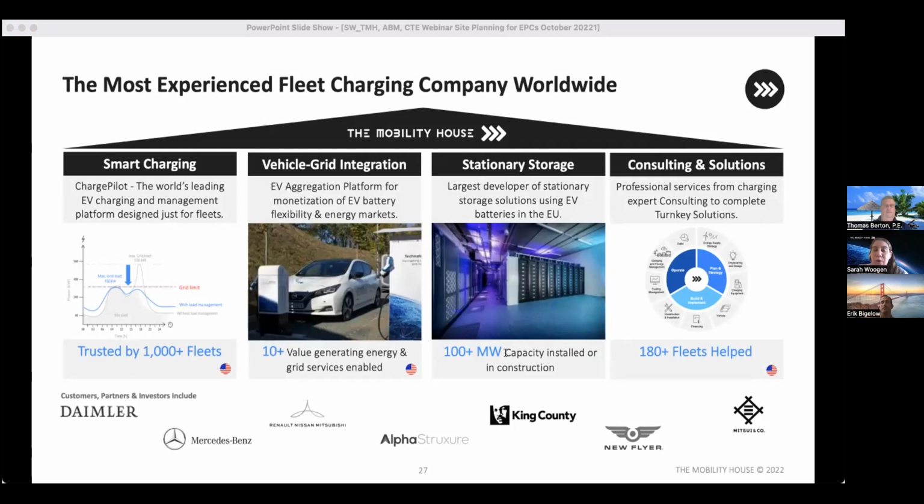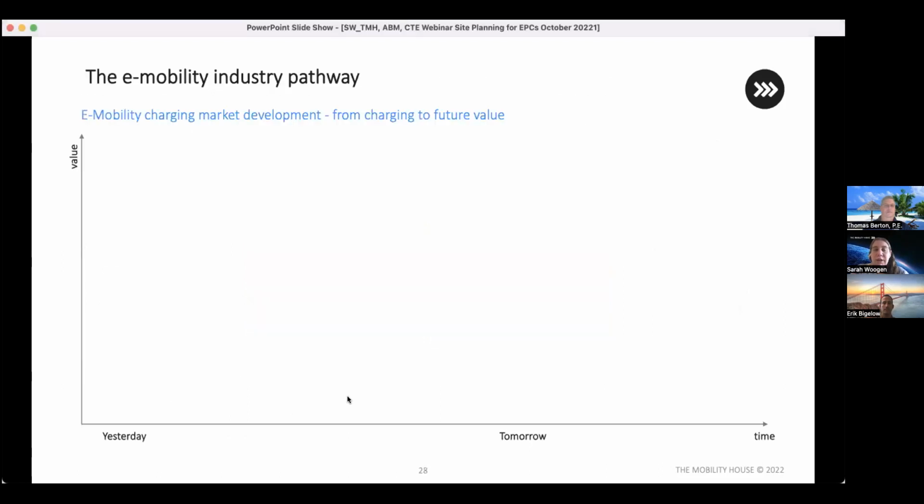We also work with our vehicle OEM partners to do some second life and zero life stationary storage with the batteries from their vehicles. And with our planning services, we've helped hundreds of fleets. So our technology is really leading the way. We're really paving the way to have a fully realized vehicle grid integration future for a sustainable grid.